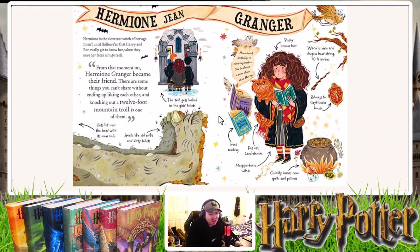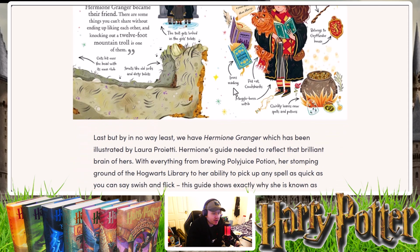And again, we have Hermione Granger here with Crookshanks, holding her book. She obviously likes to read, and we have little bits of information around, detailing her personality and character traits, which is kind of cool. Like I say, pause and have a read if you need to, guys.